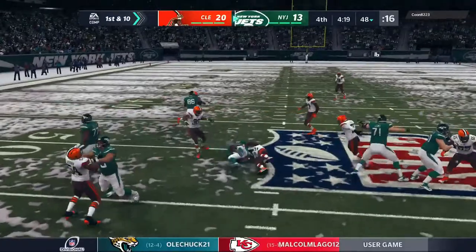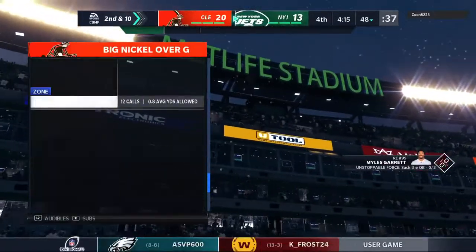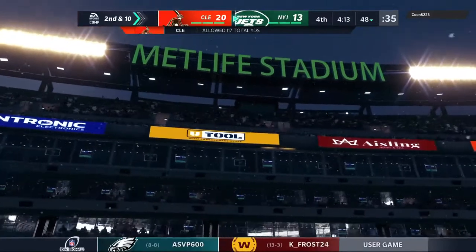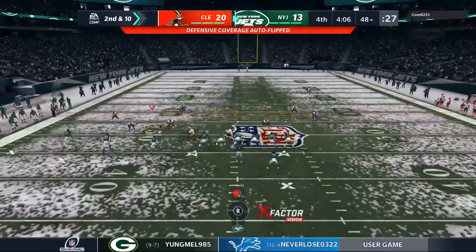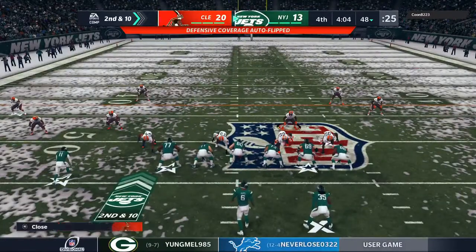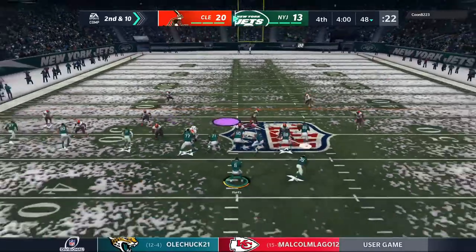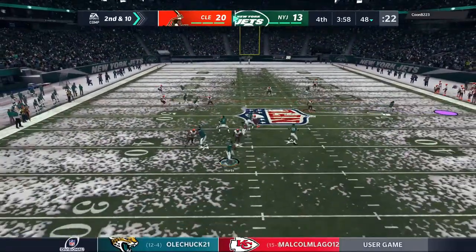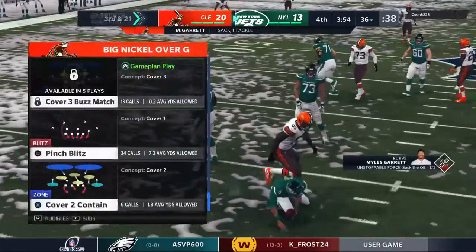Here's Cook as they begin on the ground. And if there was a lane there, it closed up quickly as he stopped for no gain. Second down. Carl Joseph up from his safety spot to make the play. So after the run for no gain, here's second and 10. Hurts. Taken down. This will be a Browns sack.